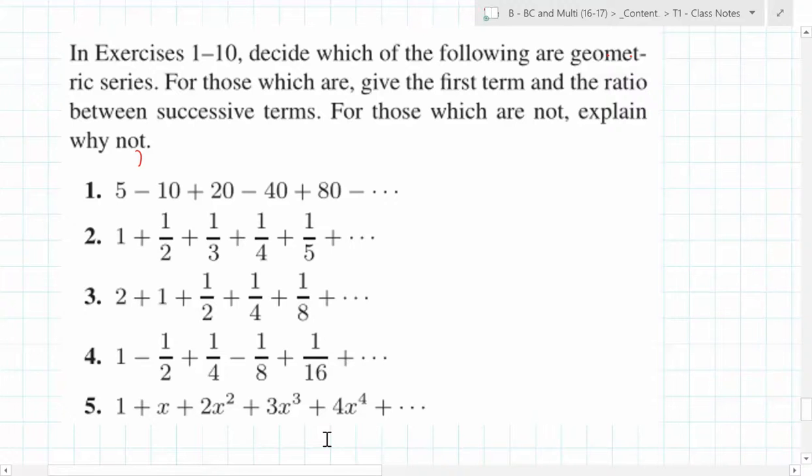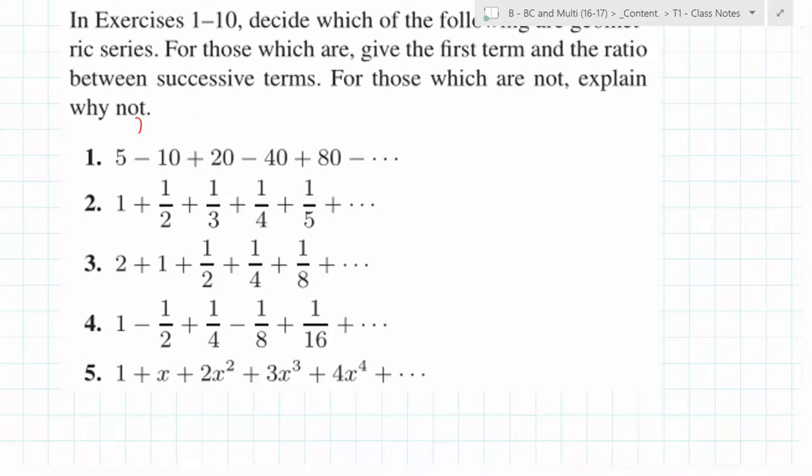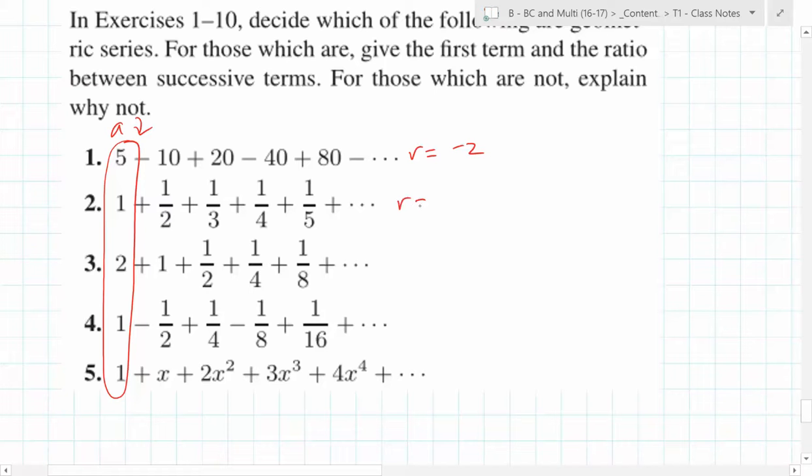What's the starting value on all of these? Can you easily identify the starting value? Hopefully. Yeah. It's the first value, right? Yay, there are your A values. What's the R value here? Negative 2. Nice. R value here?